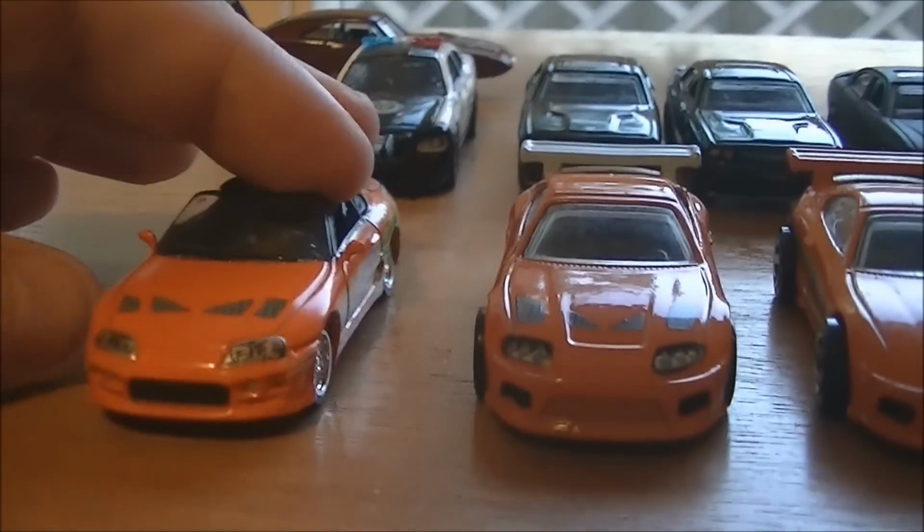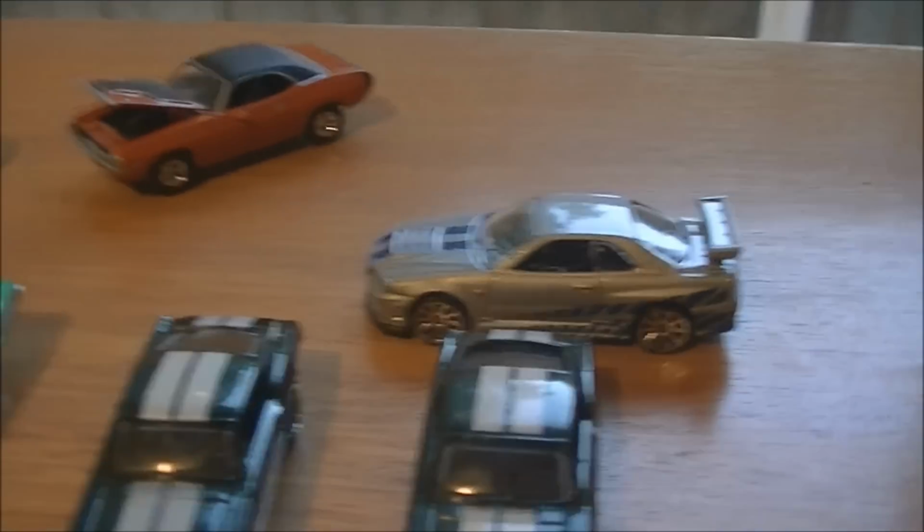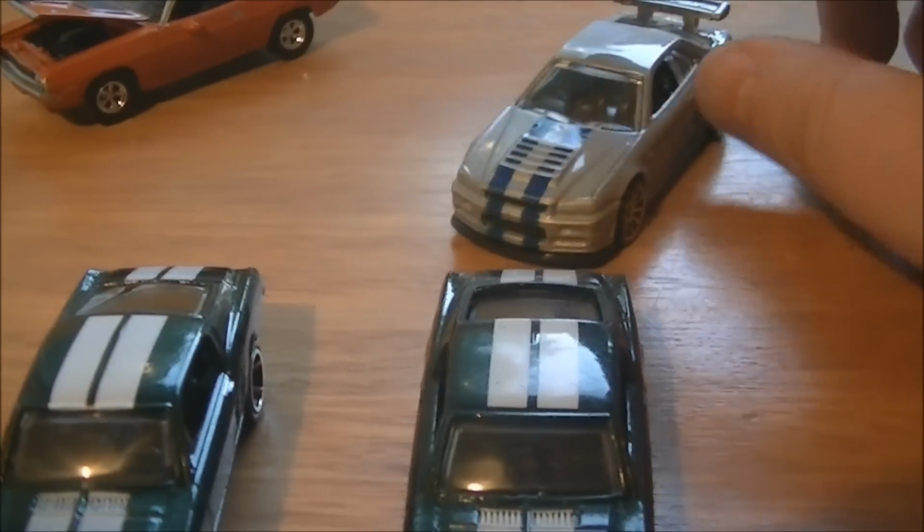Still, I think really brilliant looking cars. Probably one of my favorite cars in the films as well. Next up we have the Nissan Skyline from 2 Fast 2 Furious.